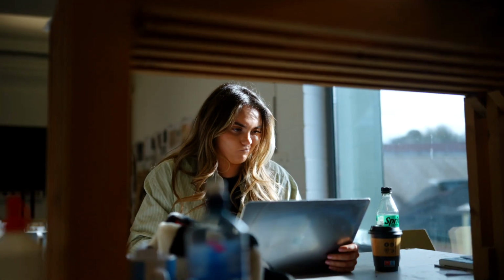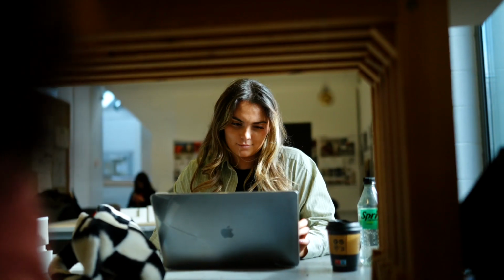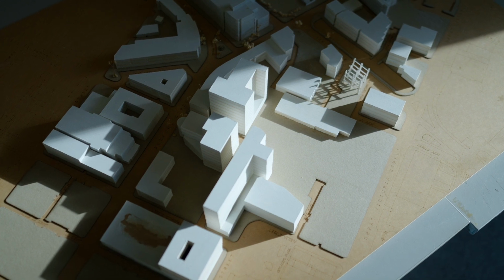Being in a studio environment, it's just like having your own community. Everybody's there to help each other. You have friends all around you and they just lift you up where you need lifted. And because there's so many creatives in my class, not just architects, I think getting that fresh view on your work, it just helps you out in so many ways. I can't even put it into words.